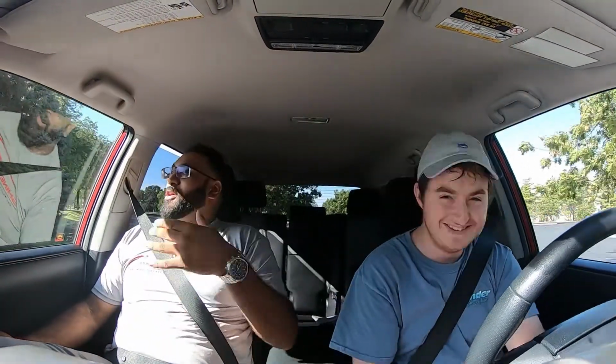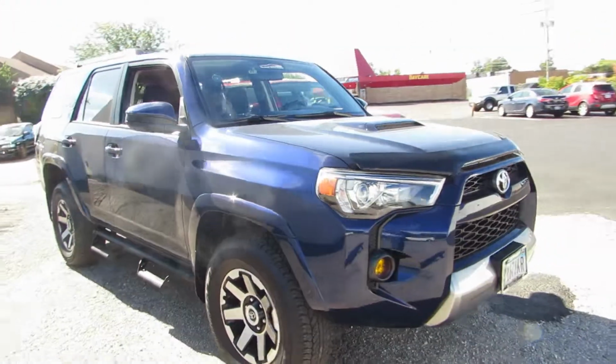Alright, so I typically daily drive the blue 4Runner. Let's start off saying that this is a base model. We're in the SR5, we're in the red one, which is the base model. I typically daily drive a TRD, the blue one, that is my personal vehicle. So I've never been in a base model, anything lower than a TRD. I have, it's a rental.